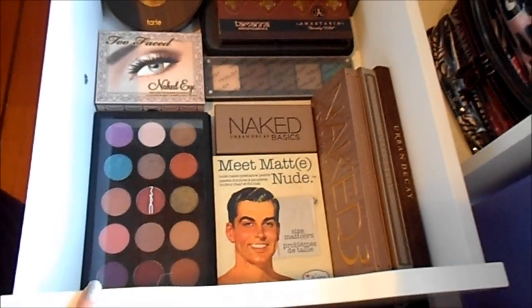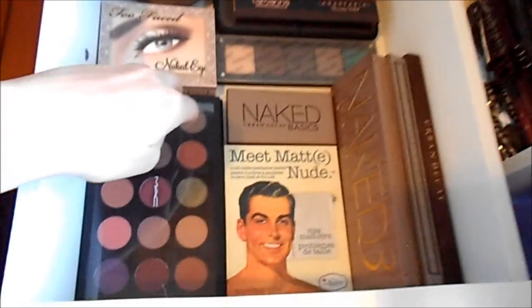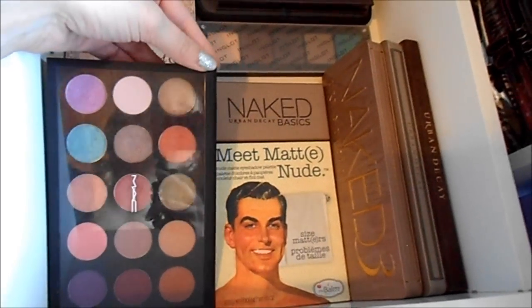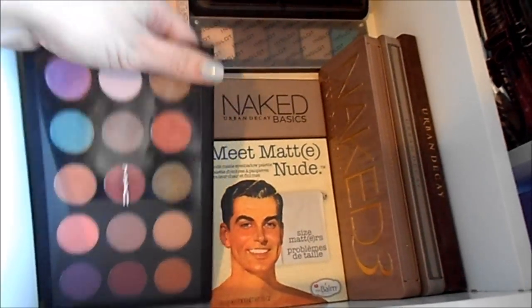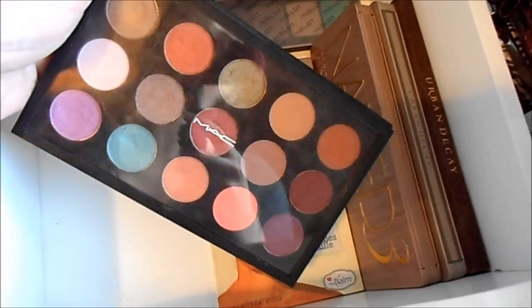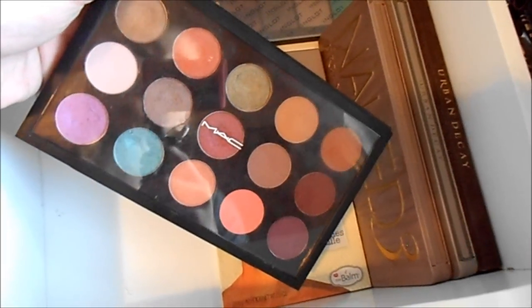Now onto the third drawer, which is the first deep drawer. This has all of my palettes. So I will run through them quickly. If you would like an entire palette collection and review, please let me know down below. So the first palette I have is my MAC eyeshadow palette. It is completely full. So I organized my palette by warm tones, cool tones, and brights.